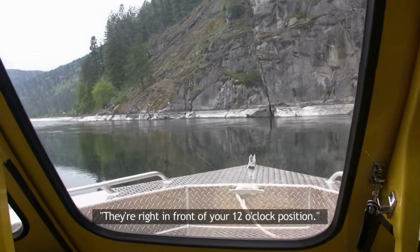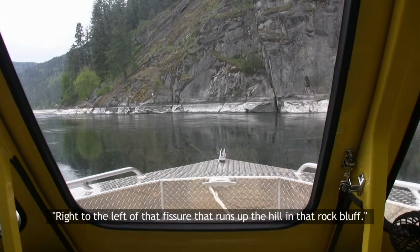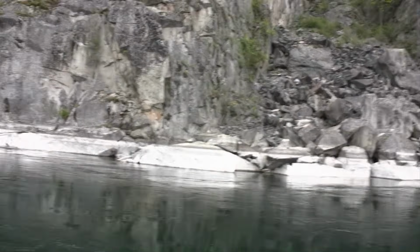They're right in front of your 12 o'clock position, right to the left of that fissure that runs up the hill of the rock bluff. Yeah, you're gonna have to go downstream, come upstream. I don't see him yet though. We know exactly where you mean.